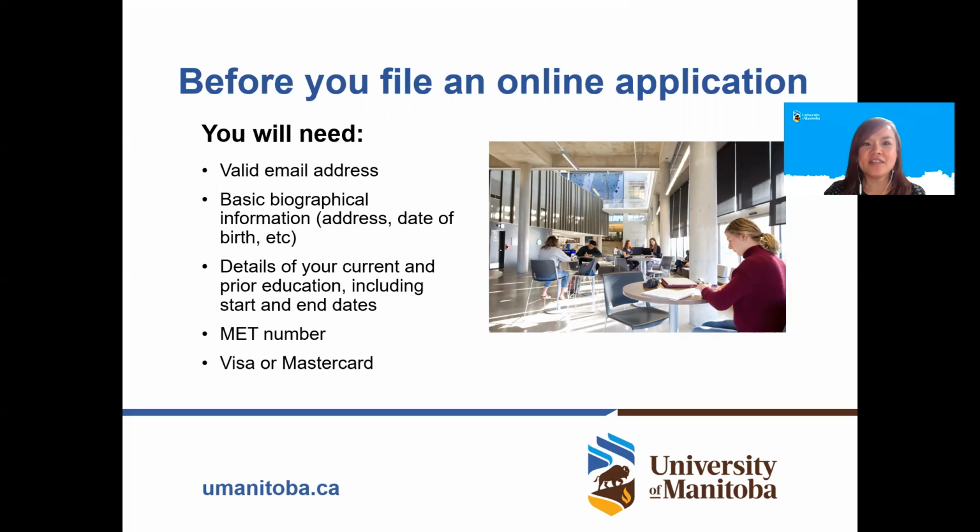The first thing I want to talk about is a valid email address. The reason why this comes at the beginning is that email communication is the main, primary mode of communication that you will be experiencing throughout the application process and even after. So it is important that you have an email address that is, first of all, valid and also belongs to you, due to confidentiality and privacy law that our admission office adheres to. We want to make sure that you are the only person who has access to this email, okay?